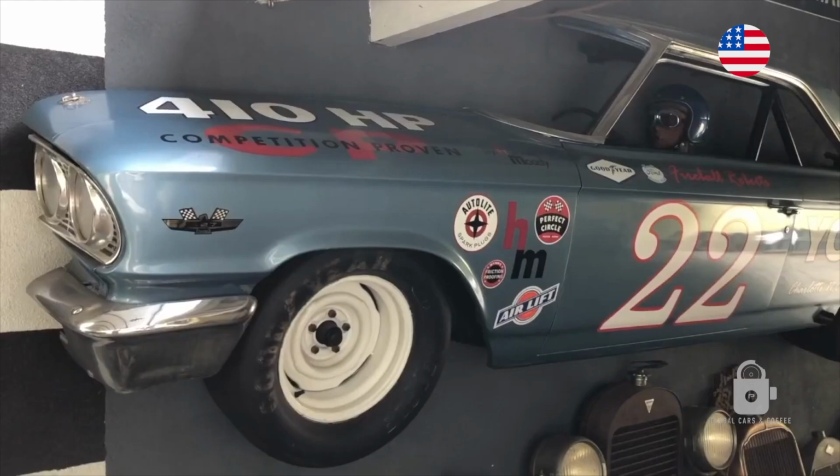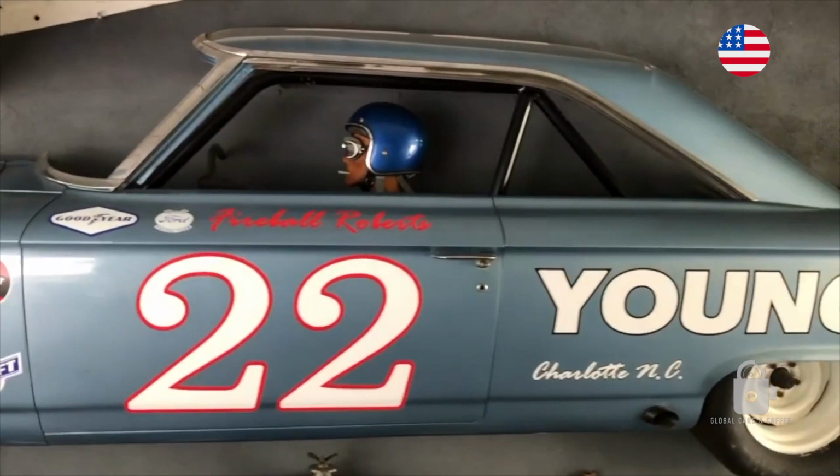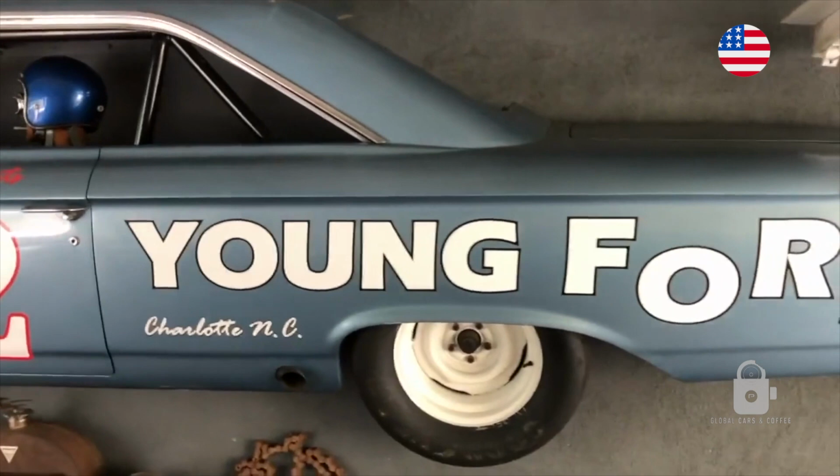152.9 miles an hour. Here we have one of my art projects, a tribute to racing legend Fireball Roberts in his 1963 Ford Galaxy 500.